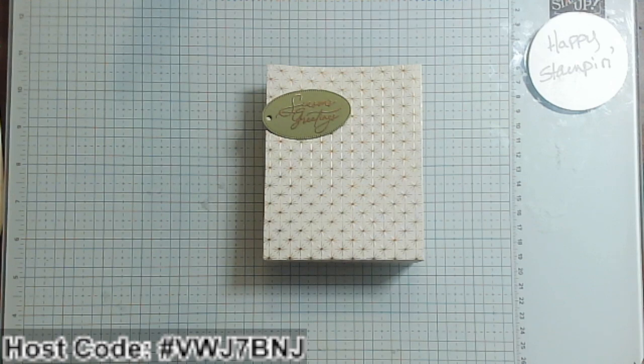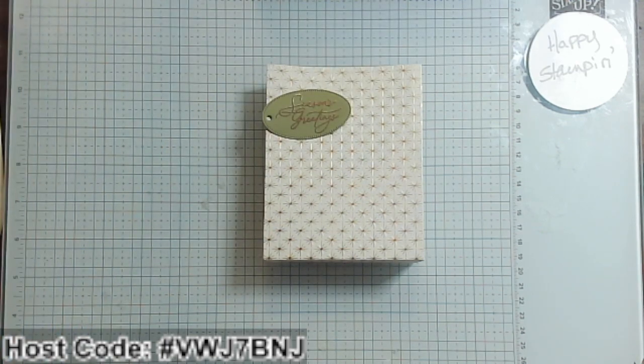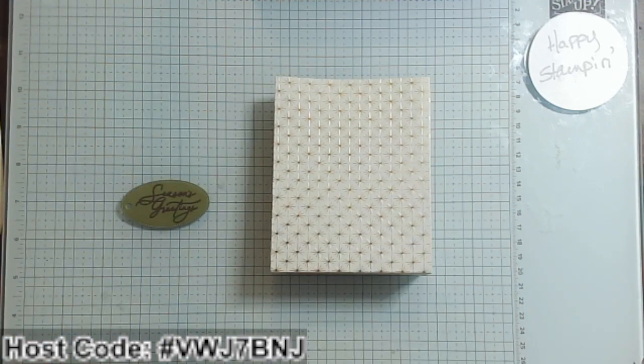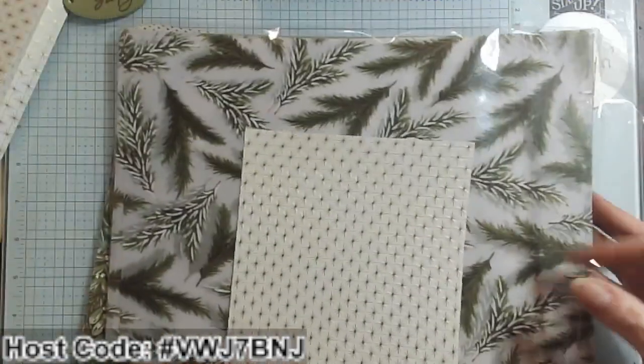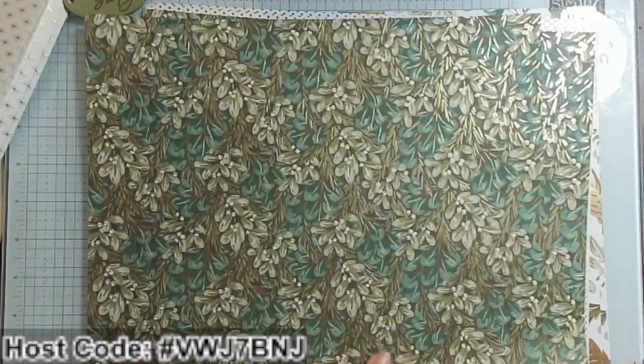So now the other thing we want, I'm just trying to clean up some space here, is I said I wanted to check out the images and do a little die cutting with the die. So I'm going to set my bag aside and my sentiment. And let's go ahead and find our sheets.